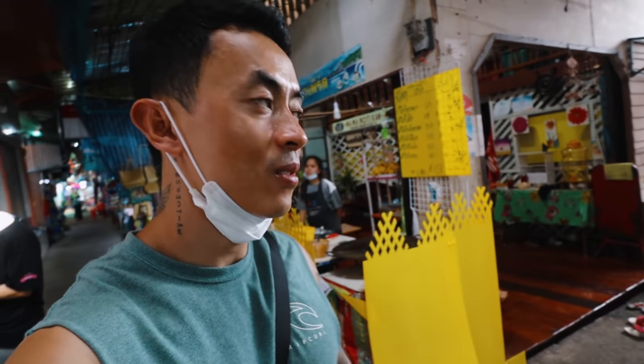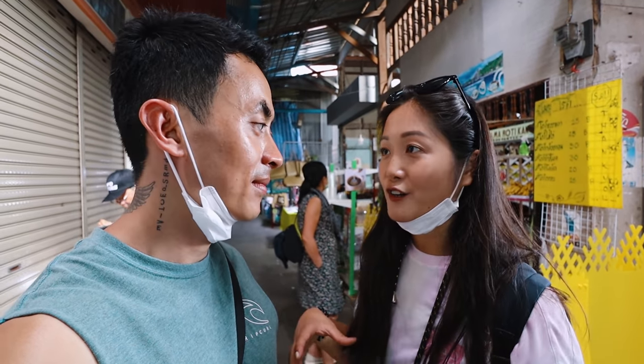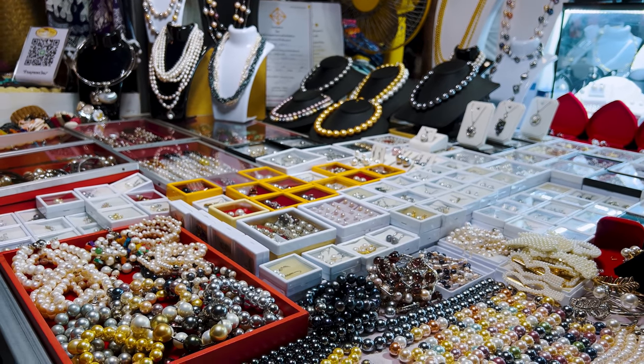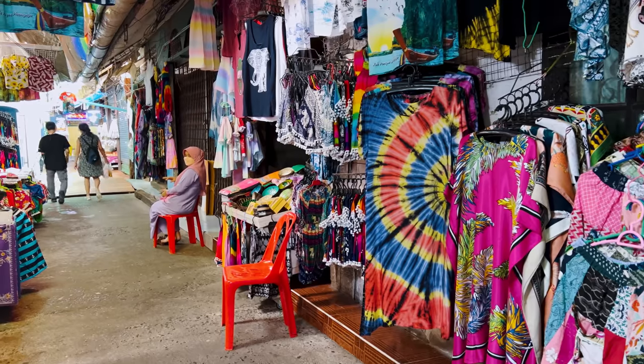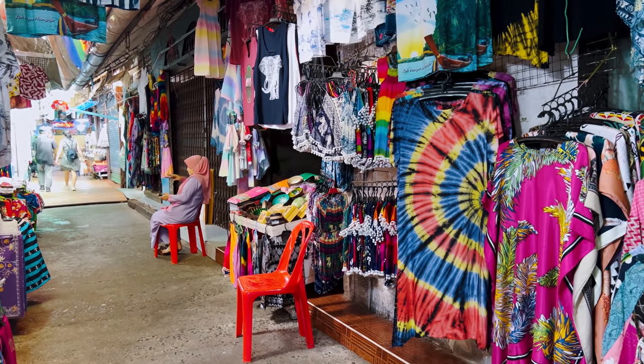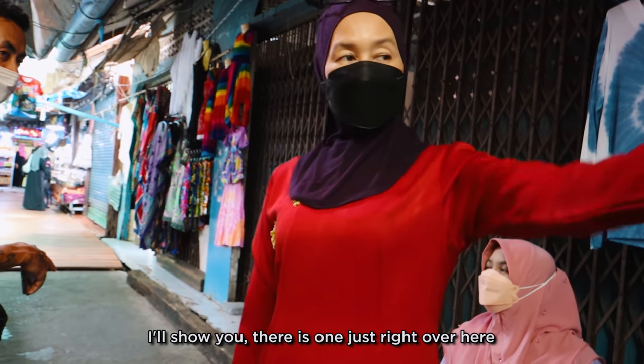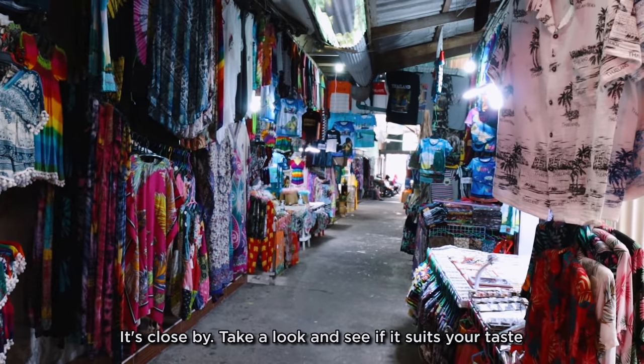I think we should go this way. So this is the start of the Market Street, which is the center of the village. So we'll walk down this way and see what is open. Most of the shops here are souvenir shops selling t-shirts and necklaces and some snacks. There are some artisan products, but a lot of them are kind of typical Thailand souvenirs. So we're looking for food and they're so friendly. She's just taking us to a restaurant down this way.